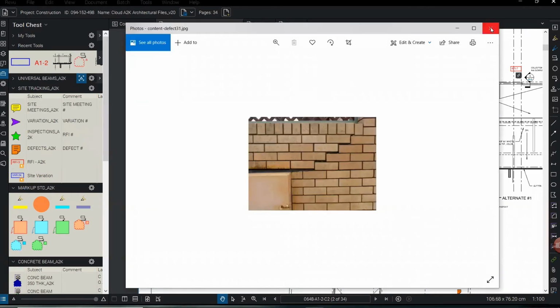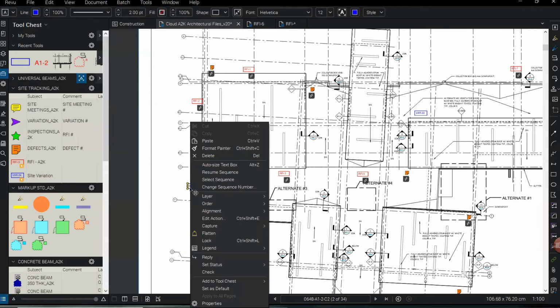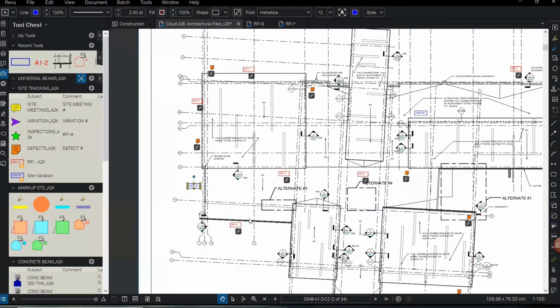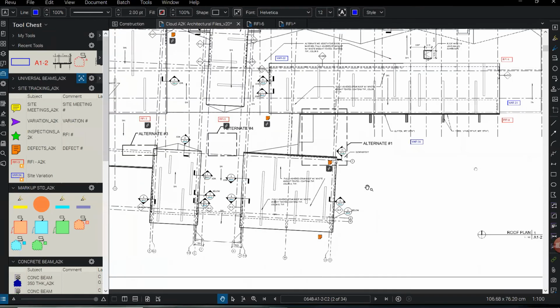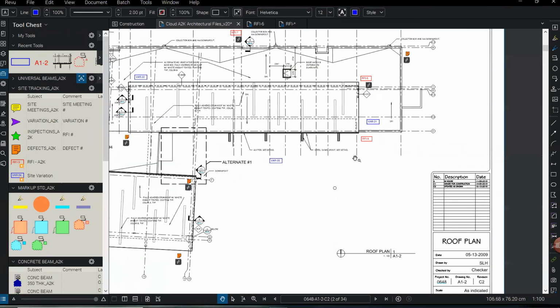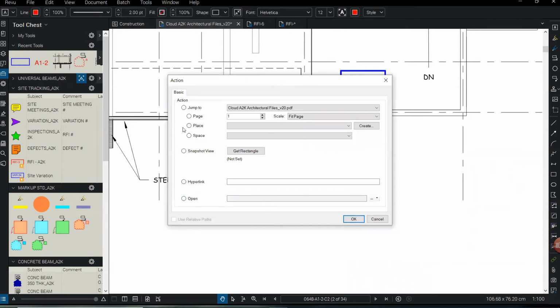So to do something like that as well, it is just a matter of selecting our item, right-clicking, and going to edit the action. And this is where you can then hyperlink it or get it to open a file. So I can get this to open, and I will do this with the RFI that I did before. So with this RFI 8, I can get that open, edit the action, and I can point this. So this is where we go into a bit more of that portability.